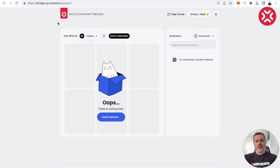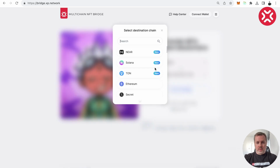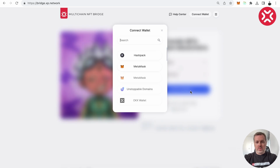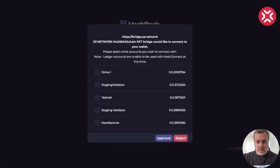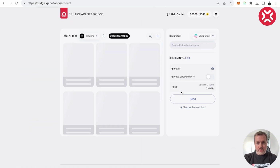We can also connect to an HBAR wallet. Let's see how we can do that. Let's select Hedera in here, and we can also connect with HashPack. Right here we'll be taken to the wallet, and now we have a choice of which account to use. For example, let's select this one.